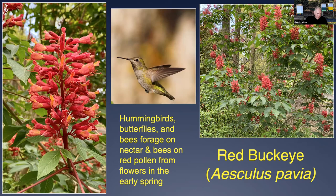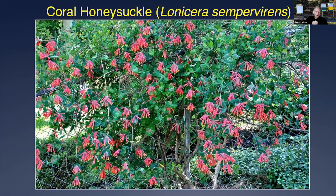And red pollen from the flowers in early spring. So it's spectacular now. And I think the one at the Arbor Gate, is it flowering now, Chris? Yes, it's in full bloom and it's beautiful. Oh, yes. And another red one that I like is the coral honeysuckle and vines.